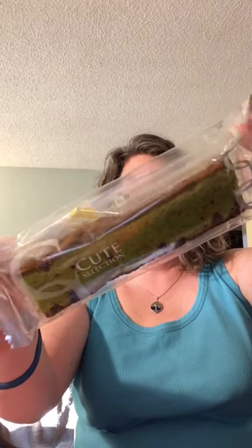Okay, then we have cute selection, matcha chocolate stick cake. Ooh, it's foamy. That has all the things I cannot eat. But matcha chocolate cake, it feels like sponge cake.